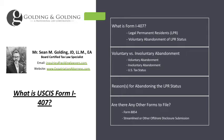So generally there are different types of abandonment. There's voluntary abandonment and involuntary abandonment. Voluntary abandonment is when someone goes into the consulate or files a Form I-407, putting the U.S. government on notice that they are proactively giving up their permanent resident status. Involuntary abandonment is, for example, if someone has a 10-year green card, let's say, and then it just expires.